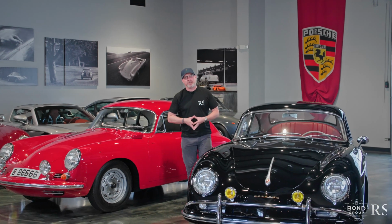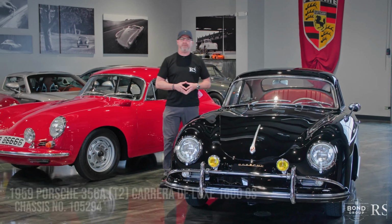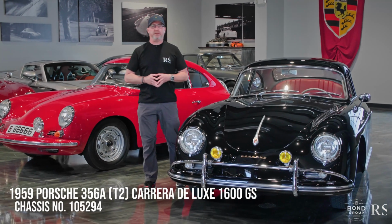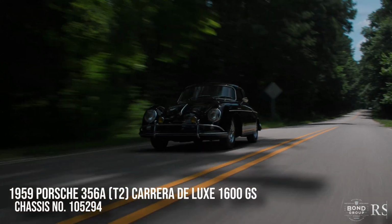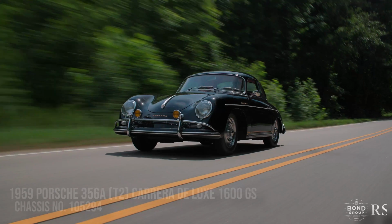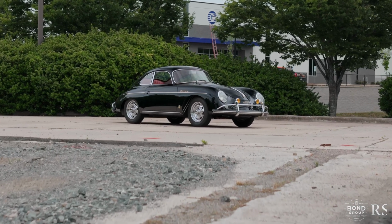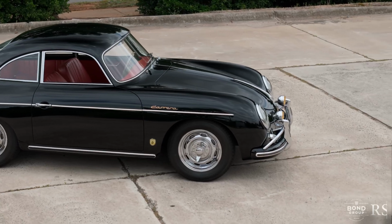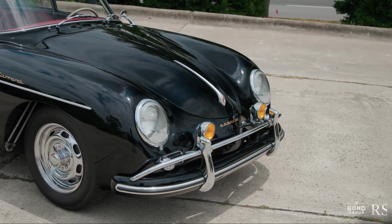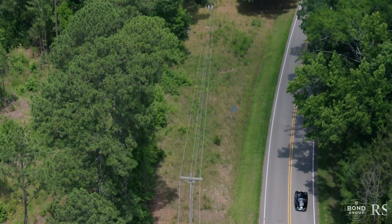Hello everyone, we're in the Road Scholar showroom and we're going to do a deep dive into this 1959 356A GS Carrera Deluxe. Now what is the Deluxe? The Deluxe was a kind of a punctuation mark on the end of T2 production, late T2 production being the 356A model. Porsche only made 33 of these, and the Deluxe model again was catered to that person that wanted to drive their cars and do a lot of GT driving on public roads, road trips.